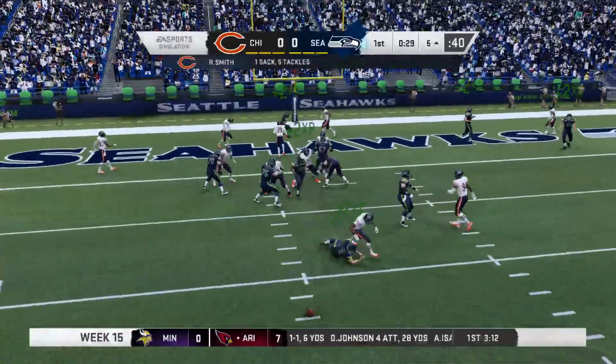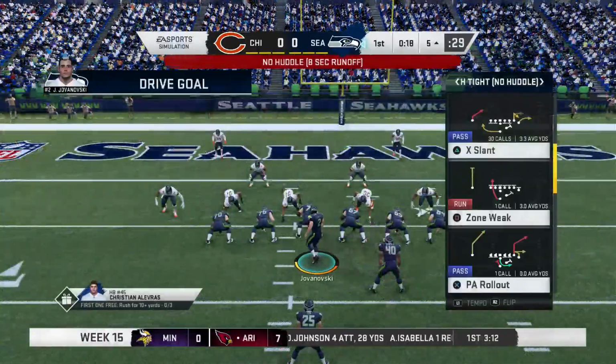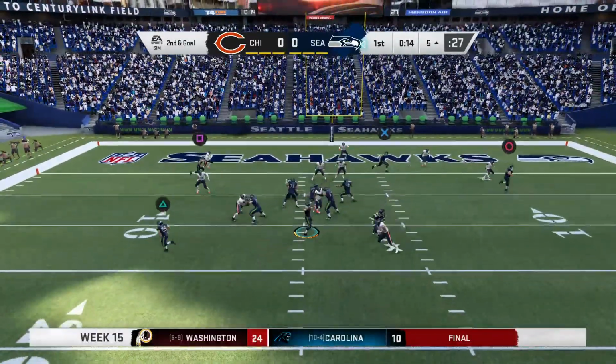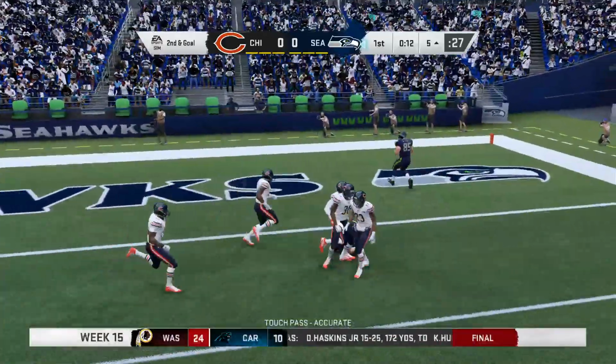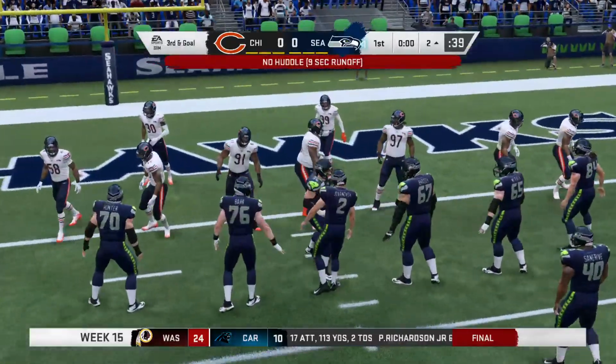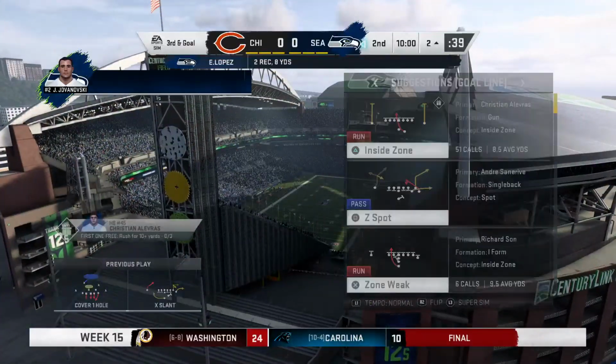Under a heavy rush, and down he goes. Blowing that play up, Roquan Smith as he gets the sack. 2nd and 5. This is caught. Only 3 yards there on the completion. That'll lead to a 3rd and goal. We're scoreless after 1.